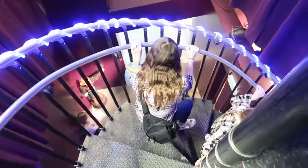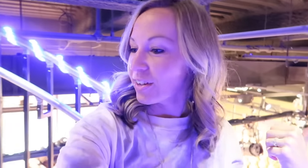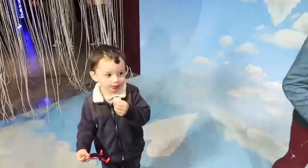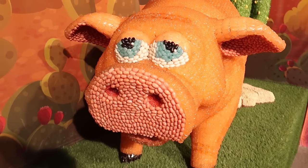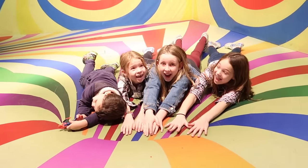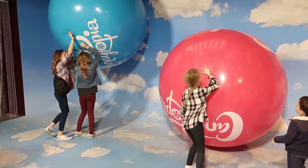And we're gonna love it. Okay. Jason, you see this room over here? There's a giant candy filled room behind me, which looks good. Probably gonna be pretty neat.